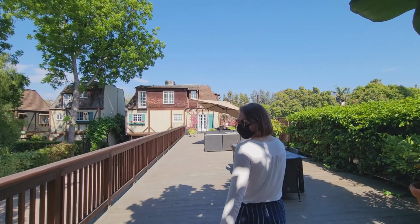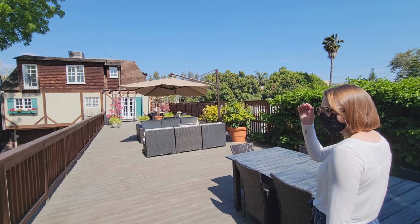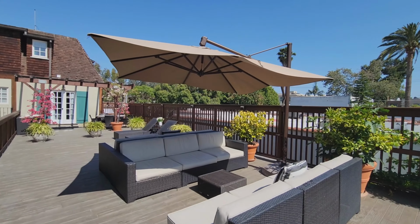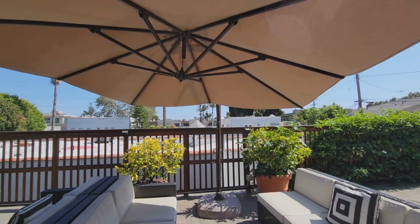Wow. Yeah, kind of a good size for a little sun deck. And it's kind of nice they did a little suspended umbrella so that way you don't eat up the space.